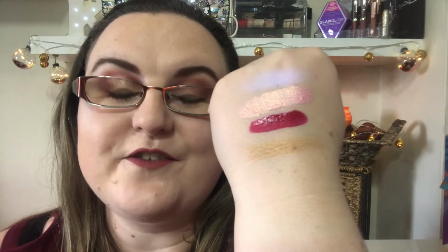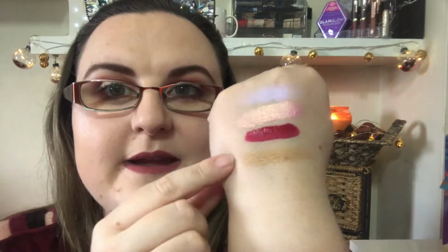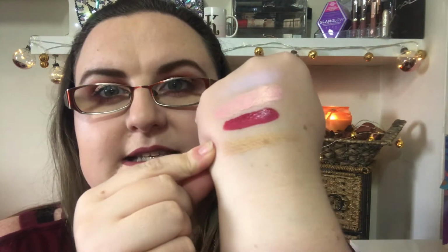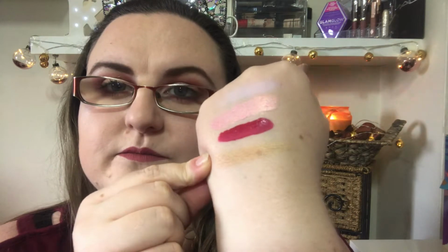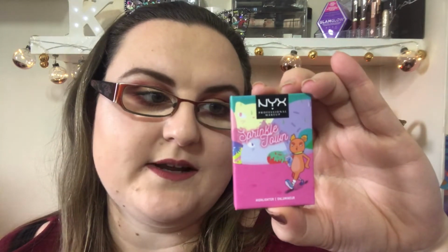Obviously it will be too dark for me to put on, but I can use it as an eyeshadow colour. It's not very sparkly. There's a little bit of gold shimmer in there, but it's not overpowering. In the highlighters we get 3.5 grams of product or 0.12 ounces. So again, not bad sizes. So that was day 4.